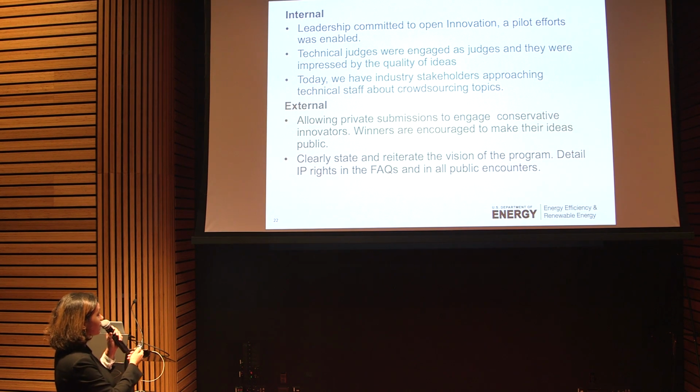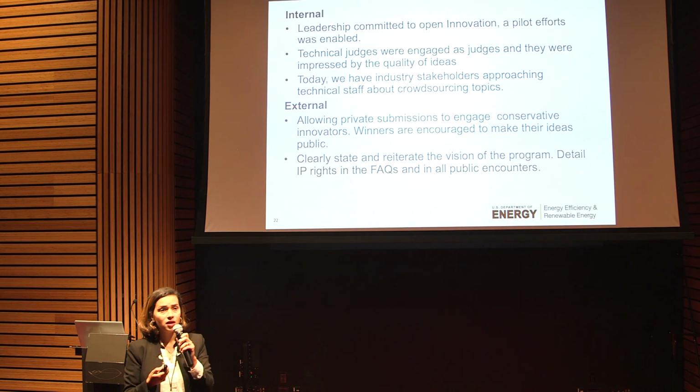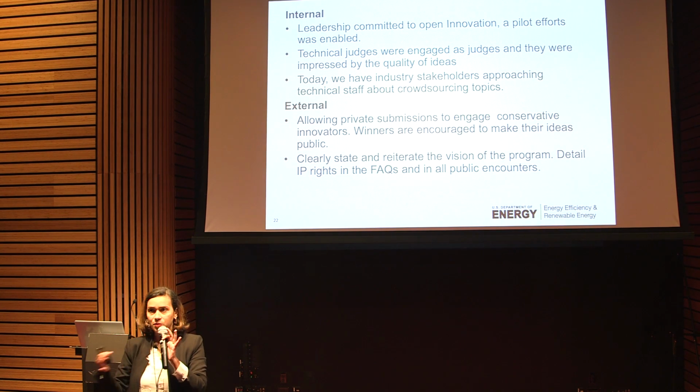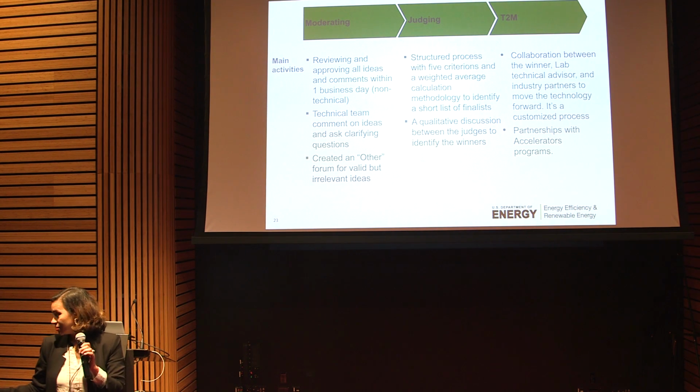We talked about the private submission, and we talked in the morning about IP. If we do a webinar, half of our questions are around IP. Usually our response is that they get to keep the IP, except if the industry partner or the technical expert at the lab helps them develop another kind of IP, and at that point we will do other paperwork and other partnerships.